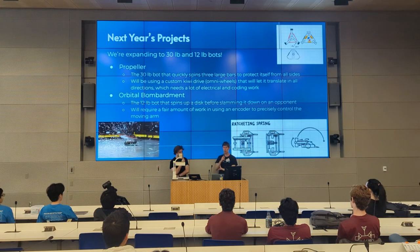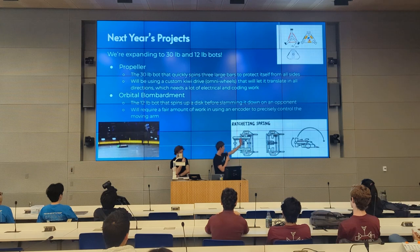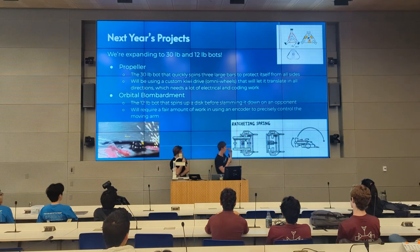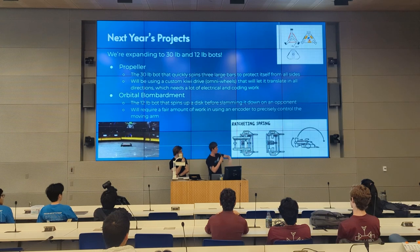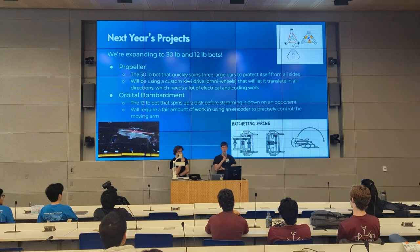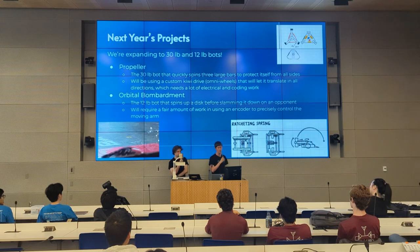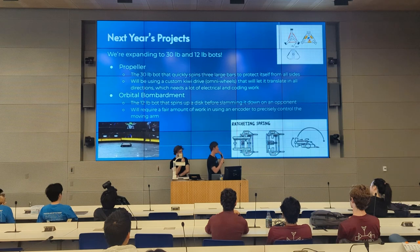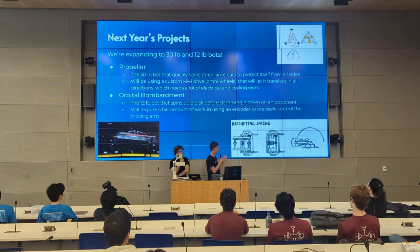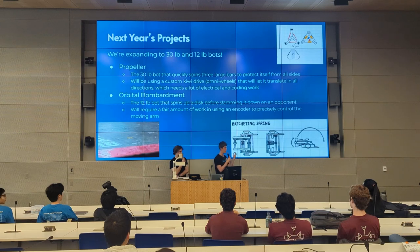And for our 12-pound bot, we have Orbital Bombardment. What we're planning to do with that is have an arm over there with a spinning disc on the end, and we are essentially going to rocket that spinning disc down onto the top of the opponents. So we're also going to need a lot of electronic work, not quite as much as the Kiwi drive, but still we want to have the arm encoded so that we can properly control where it is, how it's moving, and keep it in a very precise motion.